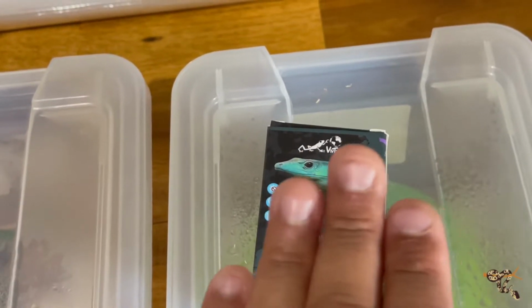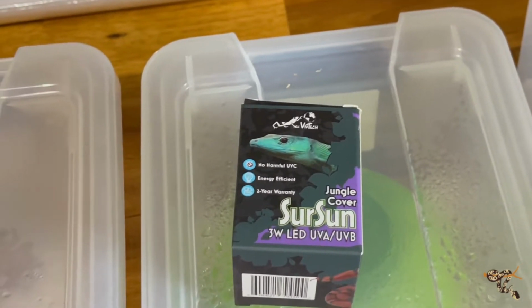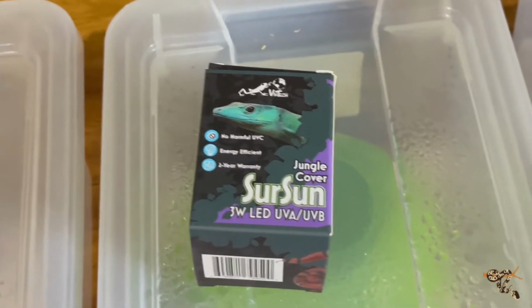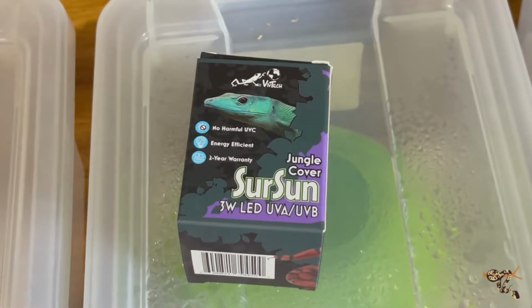Super sturdy. You can even put them in the cages with multiple species. I have one of these in with my Acanthosaura monitor, and as anyone knows, Acanthosaura monitors can be just as destructive as the full-sized ones, just on a smaller level. Again, I apologize for the shakiness.